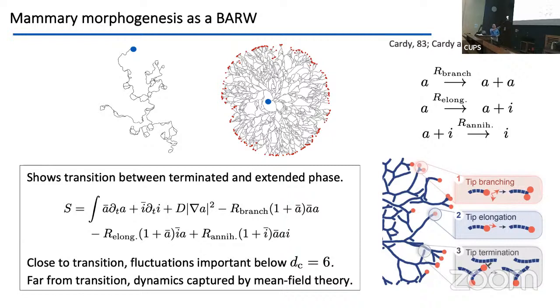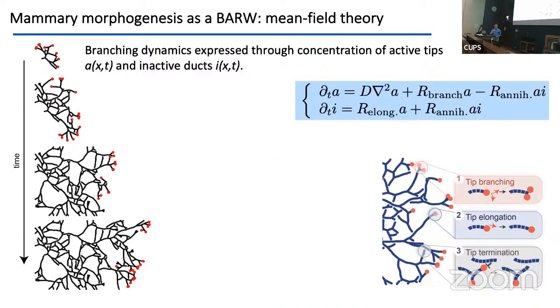What's sketched there, I'm not going to go through it, is an action for this statistical field theory. But we can do something simpler because we're far from this critical point. So let's make a little theory for this problem. We've got active tips with identity A, and those active tips can diffuse. They can also branch, and they can also get annihilated, and they're annihilated on inactive ducts of density I. The inactive ducts have no dynamic, they're just fixed, and they're born from elongation, and they can also annihilate.